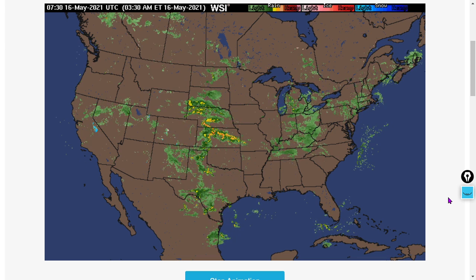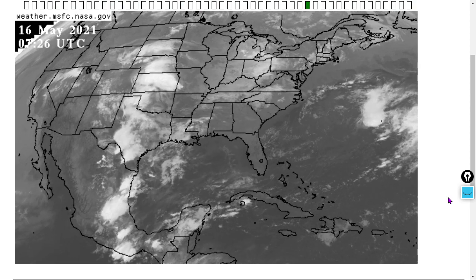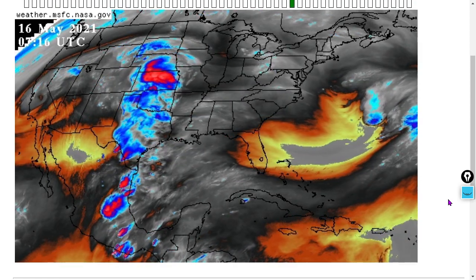So again, there's the U.S. Doppler radar map. Here's the cloud layer. And there is the water vapor map.